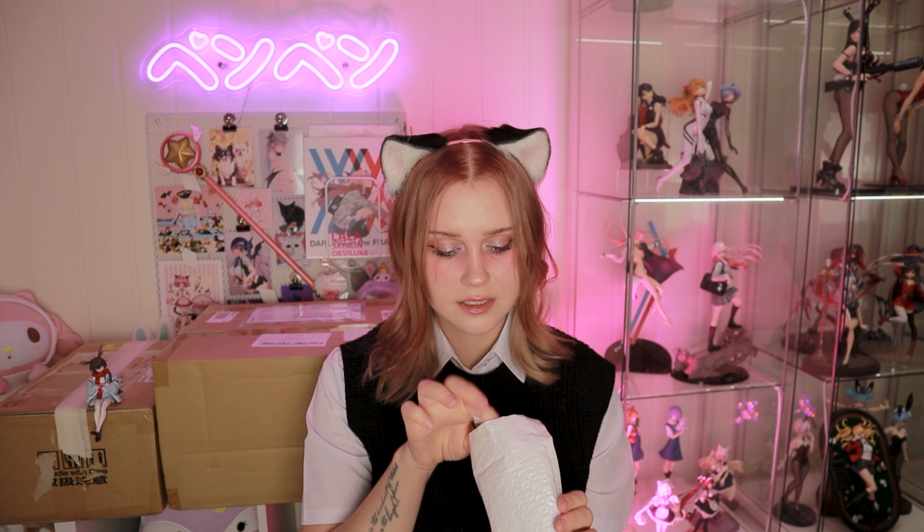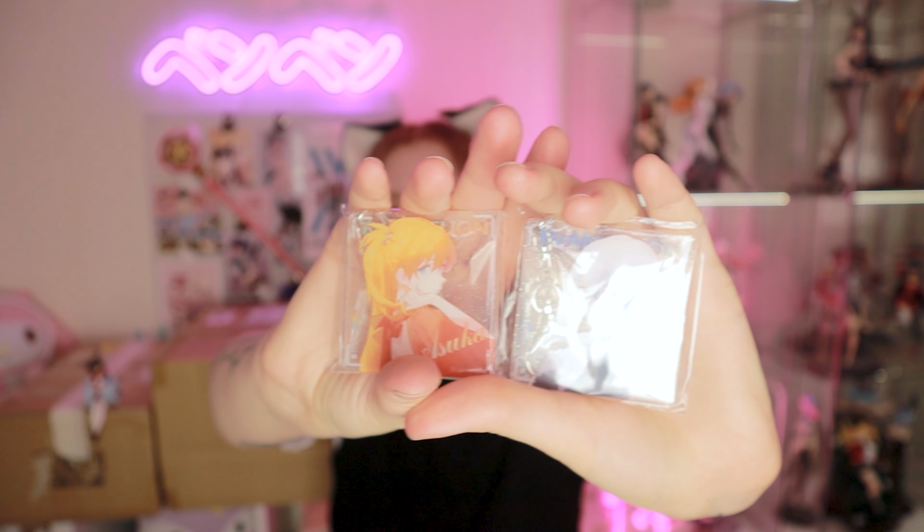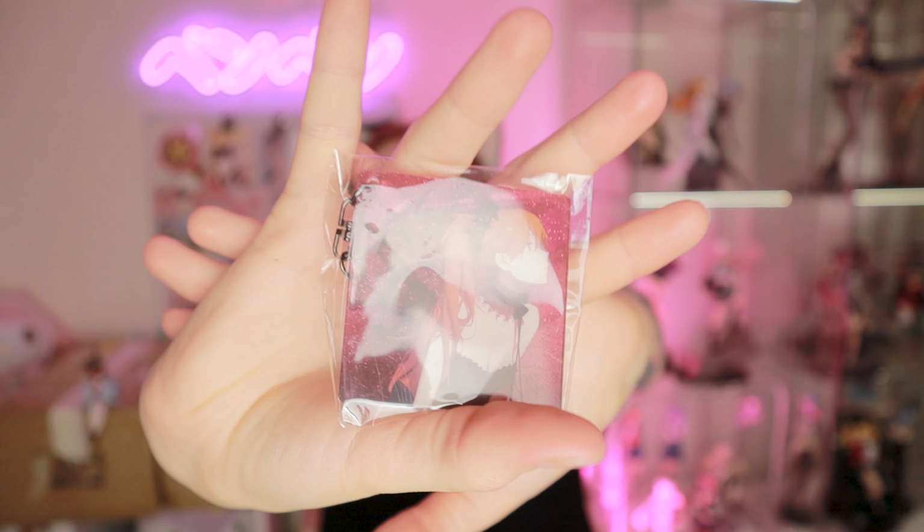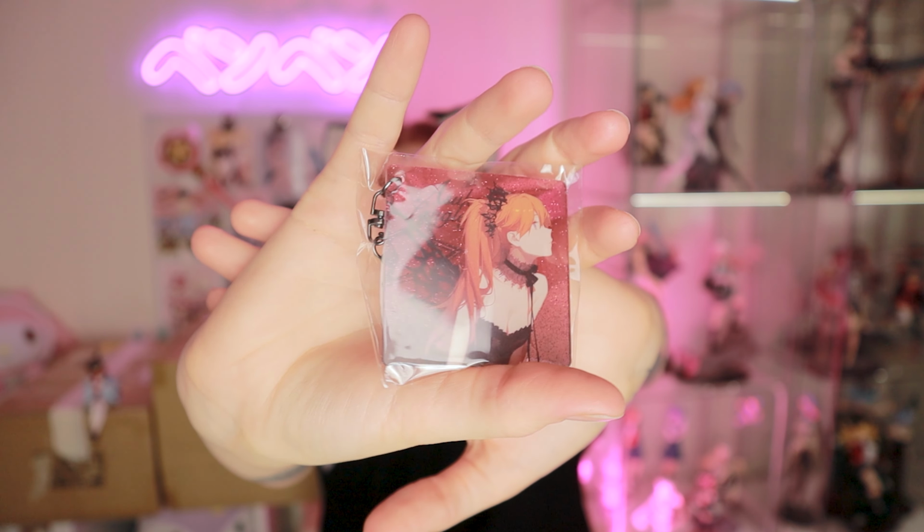Here we have another small package, and I think these are keychains. Here we have keychains of the same art as the pin badges. They are so cute. The last keychain is an Asuka Dark Angel keychain. This is also so pretty.